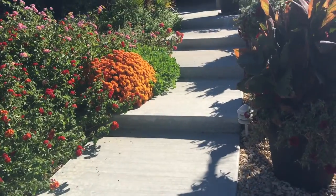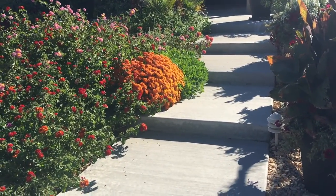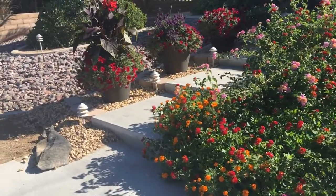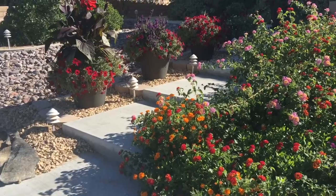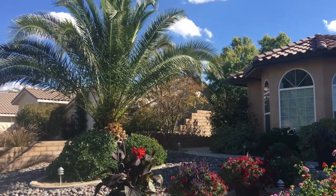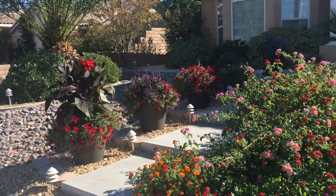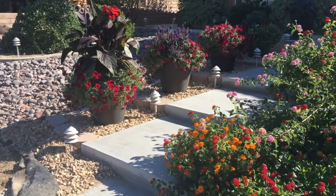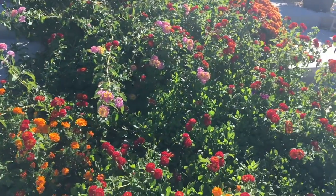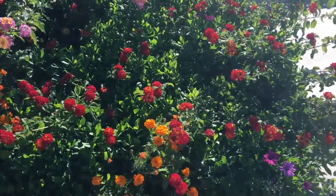There's my mum that's like a pumpkin to me. And all of the petunias are looking pretty all red. And then we trimmed back that tree as well. So I just thought I'd show a glimpse of the yard.